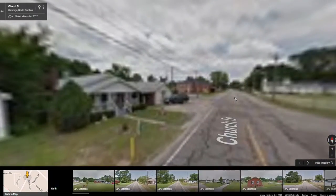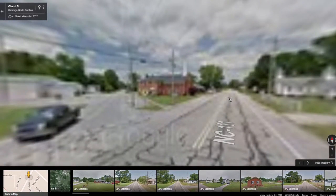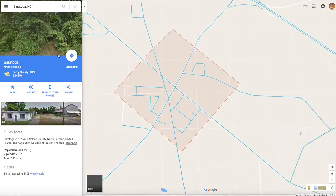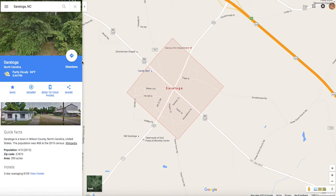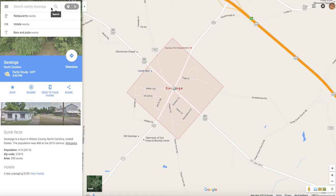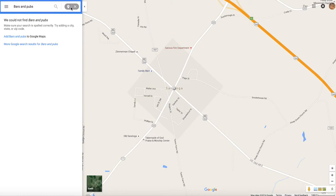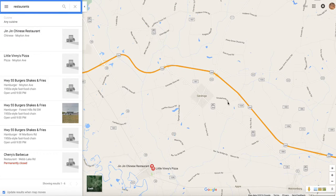So when you have 400 people and there's only a couple streets, you're going to get mostly residential stuff in here. You can go back and look and see what's around here. What's kind of neat is you can search for a restaurant or a bar or a pub. You might not find any in Saratoga. Do they have any restaurants? None in Saratoga. So people have to eat Chinese food or Little Vinny's Pizza.